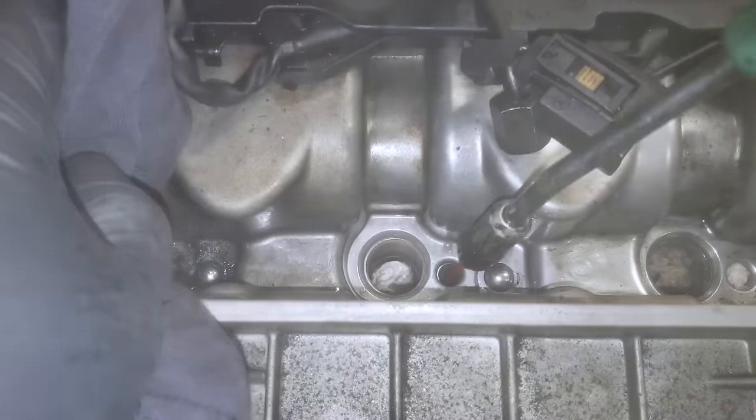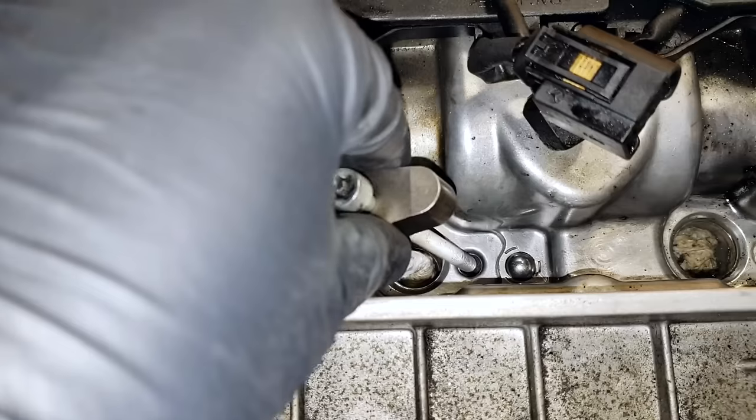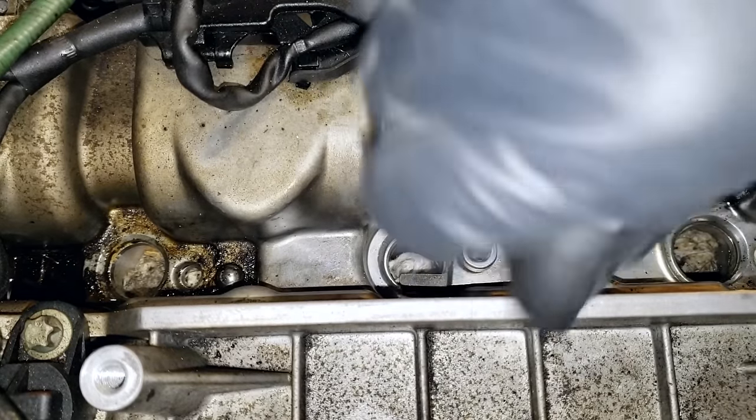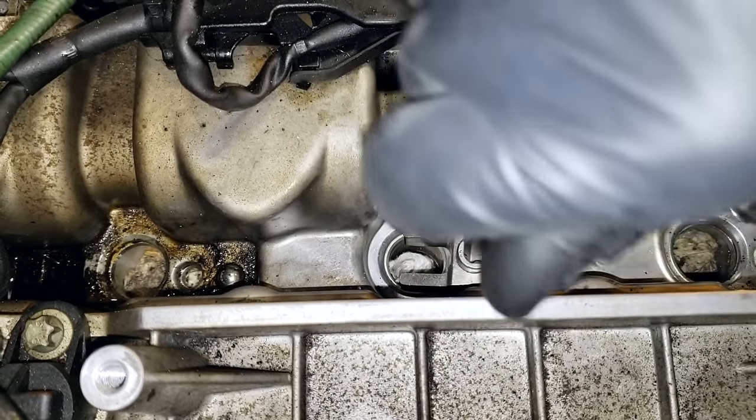You can use a tap, but with an aluminum head, I prefer to clean them gently as to keep the threads as strong as possible. After you're done, you should be able to thread the bolt in easily like this.